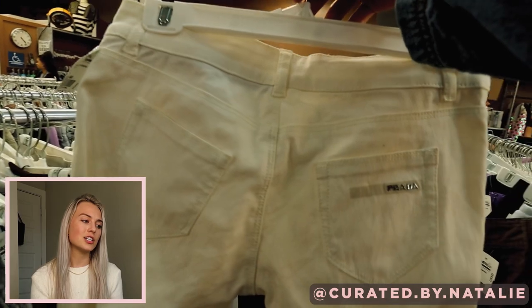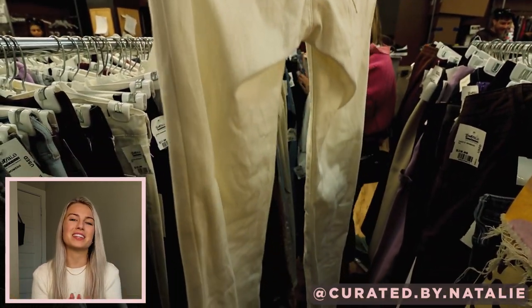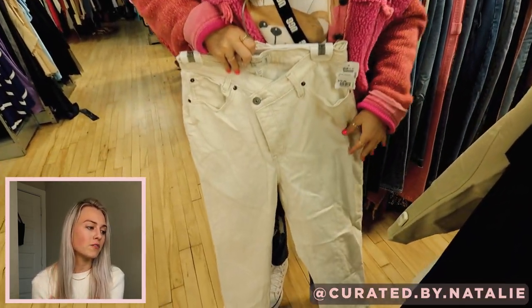We headed over to the jeans section. I saw some Prada jeans. I feel like I was still in the designer mindset coming from 2nd Street, but they just weren't that impressive. And then McKenna found some Abercrombie and Fitch jeans.